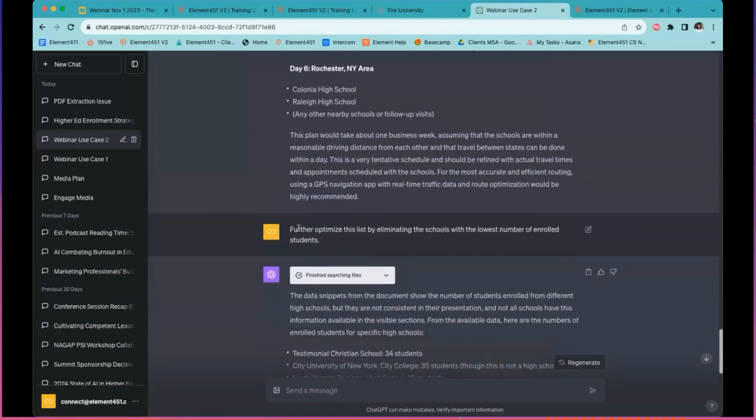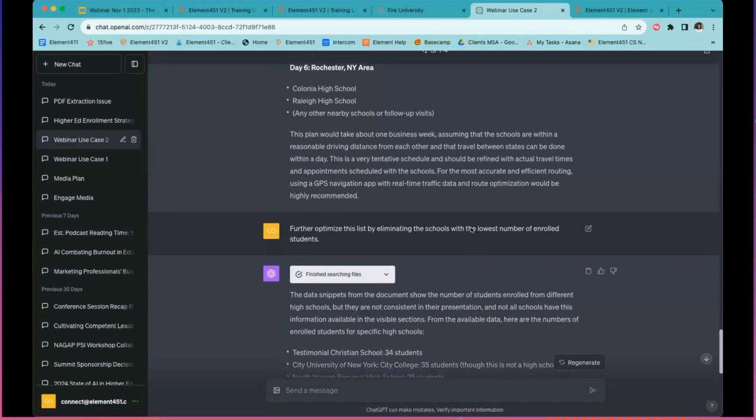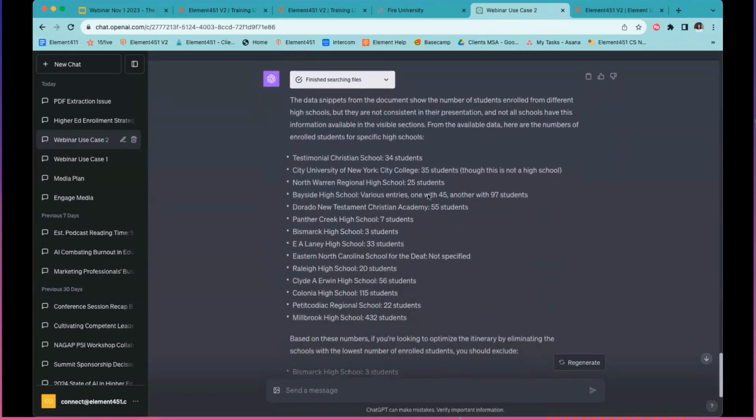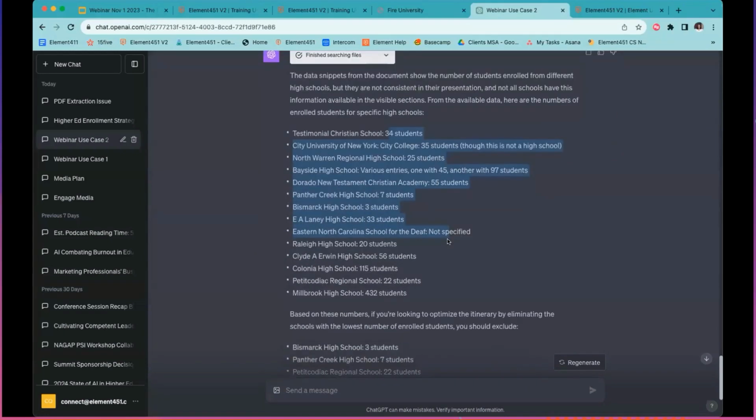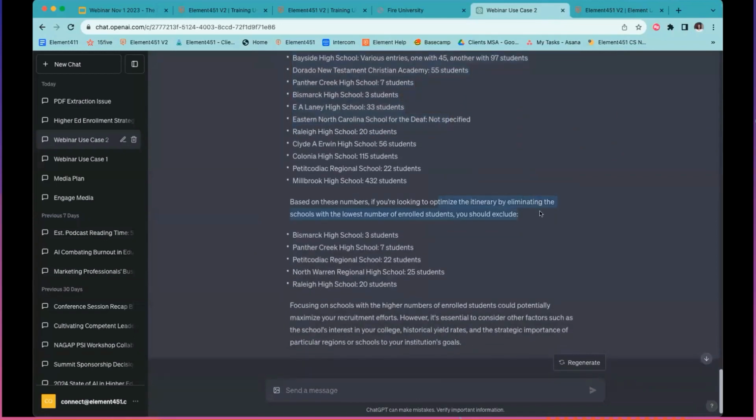Another pro tip, you can further optimize. So I said, okay, further optimize this list by eliminating the schools with the lowest number of enrolled students. One of the things it picked up when it analyzed that data is that I had put in enrolled students by school. It's going to come back and say, hey, here's that ranking of enrolled students by high school. These are the schools that you should eliminate here. So it's not worth going to Bismarck. It's not worth going to Panther, because you've got the lowest number of enrolled students there.